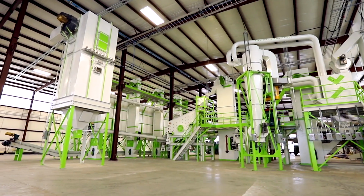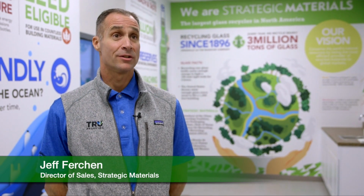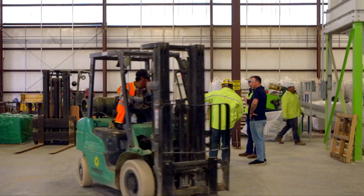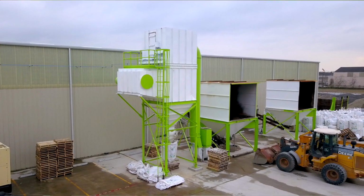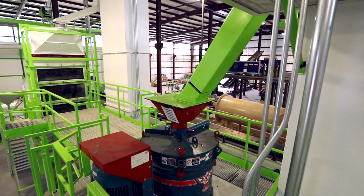TruAbrasives is 100% recycled crushed glass media. The new Houston facility is going to change our business just because it gives us added capacity. Right now we currently run 2 shifts. We make 30 tons in a day. With our new lines here, we're going to make 100 tons per shift, 200 tons a day. So this new facility gives us about 5 times more than what we produced out of the old facility.